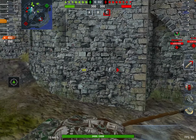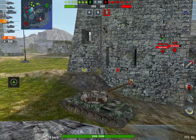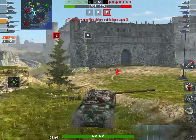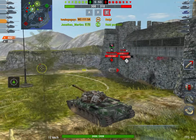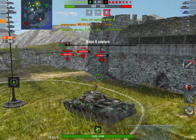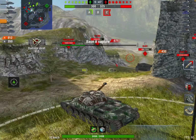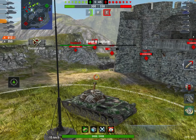So this tank is super strong in my opinion. I think this thing is a really very strong tier 10 heavy tank. It's got great mobility, great gun, great armor. I mean, there's not much to complain about on this tank. And you're going to see that in these replays, just how strong this tank can be.